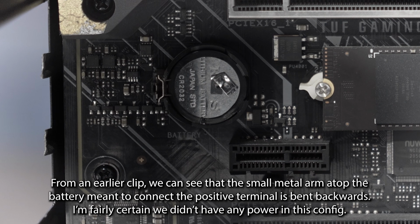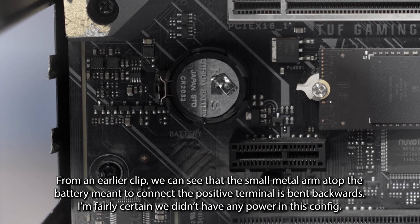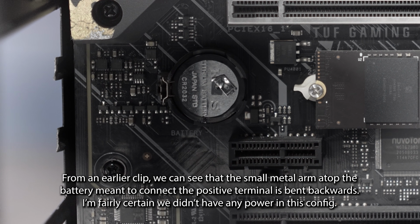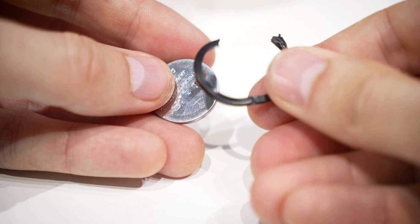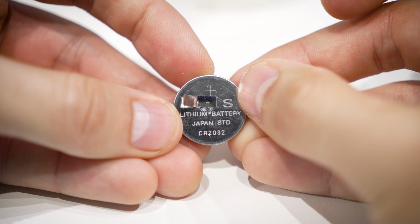I'm not sure where this battery came from, but there's not going to be any power running from this battery because one of the terminals is completely covered. It actually looks just like a tape. I'm going to try pulling this off here. Here we go, finally. So yeah, just like some plastic. And this is what the battery should look like.